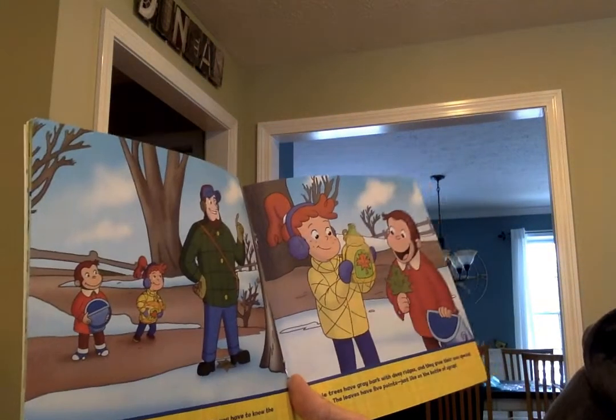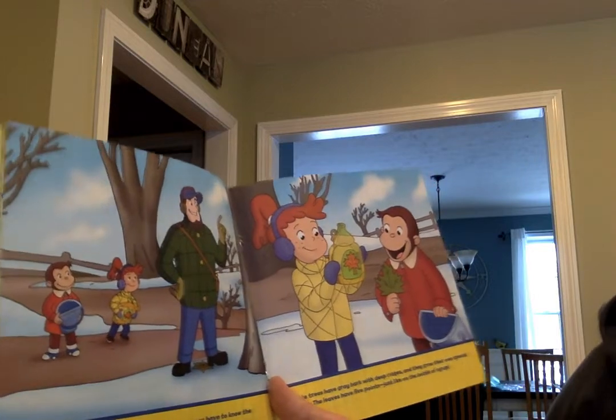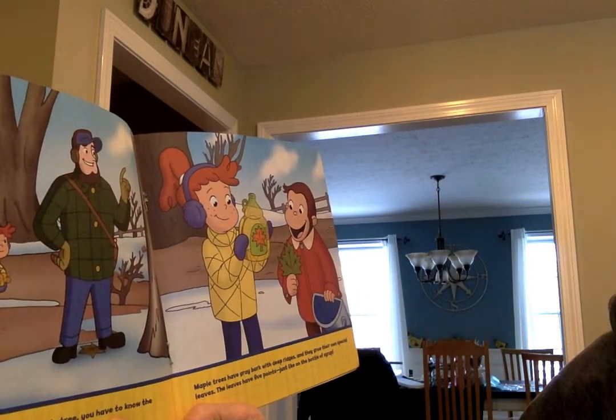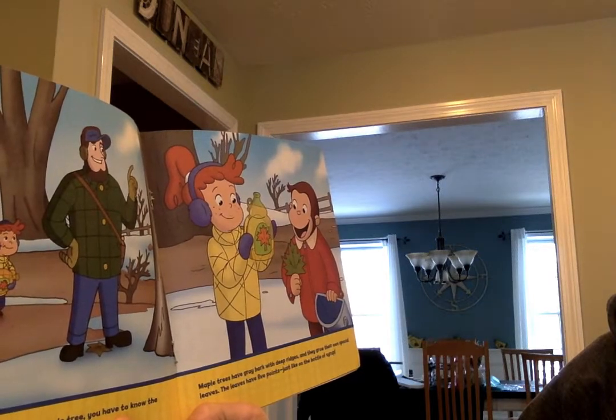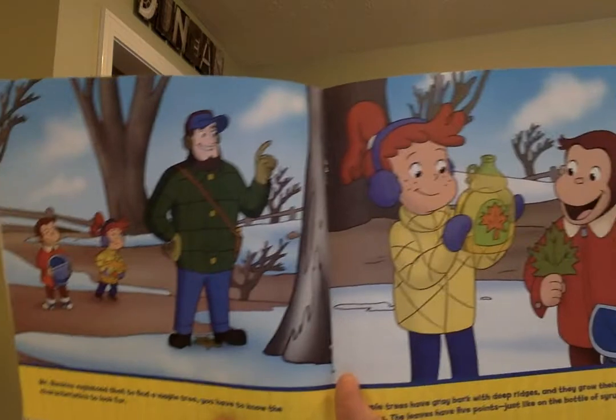Mr. Renkins explained that to find a maple tree, you had to know the characteristics to look for. Maple trees have gray bark with deep ridges, and they grow their own special leaves. The leaves have 5 points, just like on the bottle of syrup.